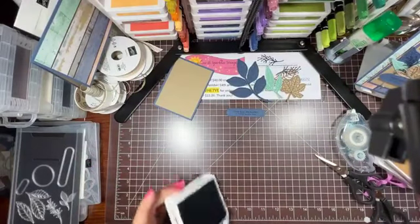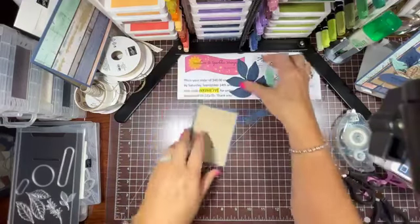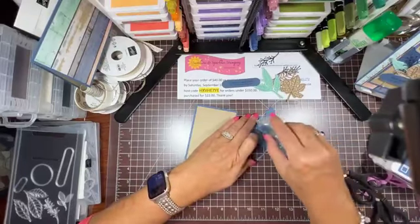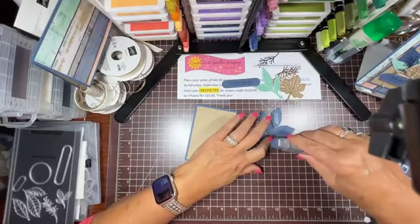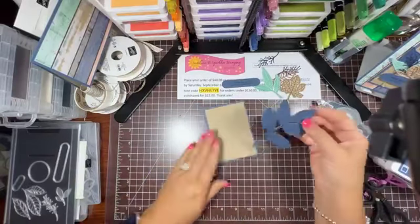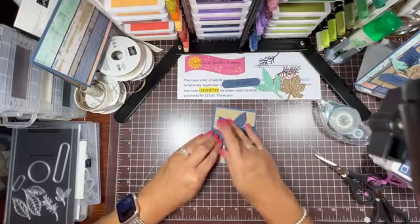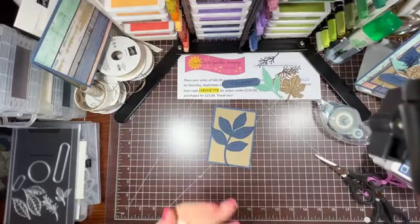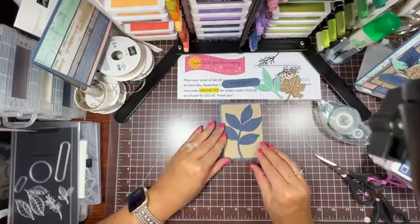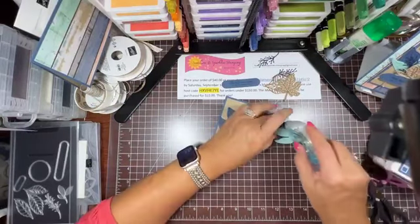Okay. All right, let's put some stuff together. Okay, so we're gonna start with this big piece here. That's going to be kind of our background, and it's going to fill most of it up here. Hold on, I need to wipe off my fingers because I'm kind of inky. Okay, let's do this one next. Our little piece of Pool Party.